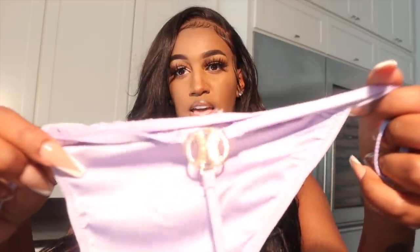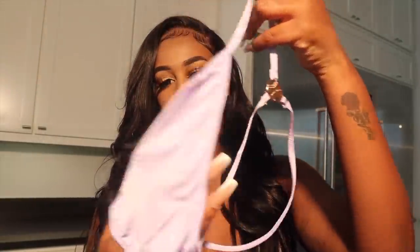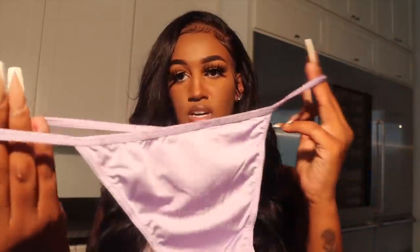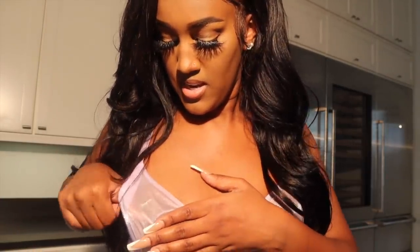This is what it looks like. This is the string and the X details, you guys. This is what the front of the panties look like. Are they backwards? They're inside out. So this is what the front of them looks like. It's like a G-string type of material, and at the back, it has this cute little X. And then it's with this super cute bra. If y'all can see, it's definitely glisten. It's like mesh, so I thought that was cute.